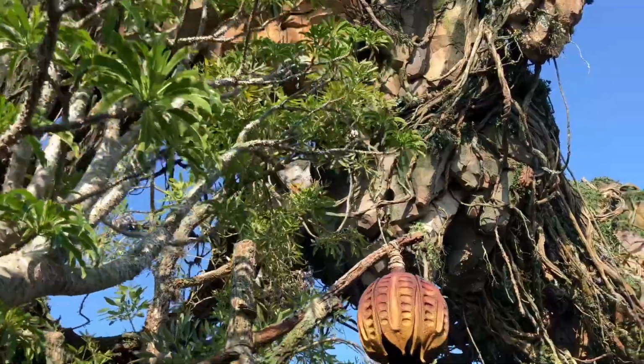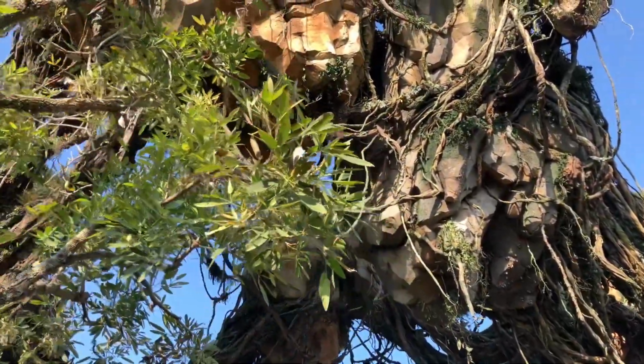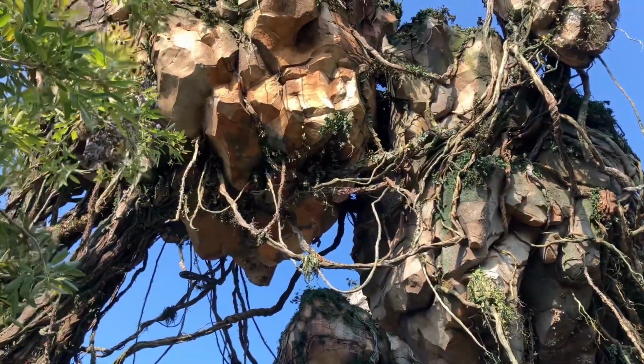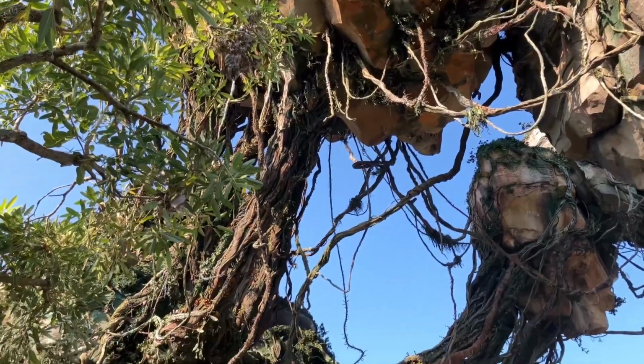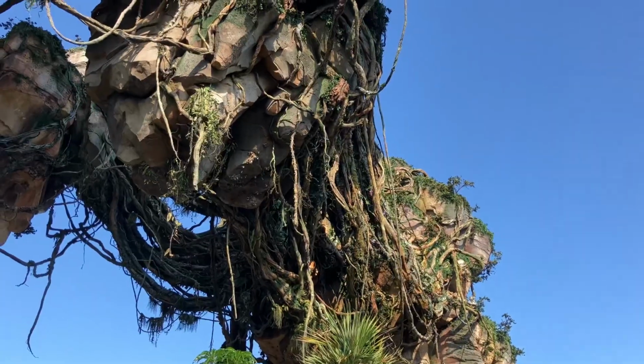Pandora, there's no hidden Mickeys, believe it or not. There's actually hidden banshee eggs up there in the floating mountains. A little fun fact. Fun fact about Pandora.